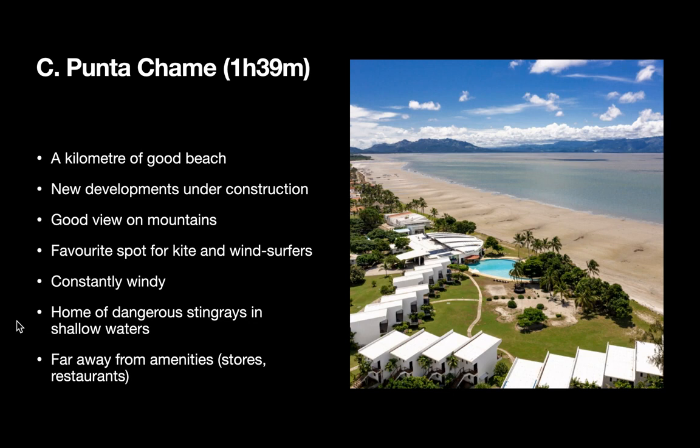Next community is Punta Chame. Punta Chame is on the tip. That's why it's called Punta, like a point. It's about an hour and a half away. It has a kilometer of good white sand beach. New developments are under construction there. It provides you good views with the mountains. It's a favorite spot for kite and windsurfers.